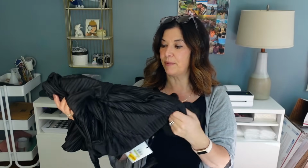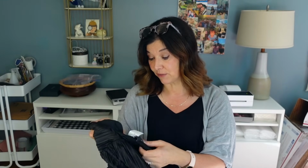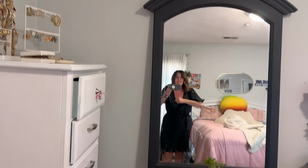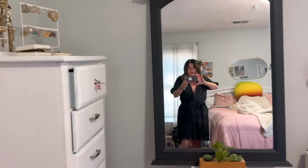Also, I picked up this black dress. I'm going to try this on, and if it doesn't fit me, I will sell it. This was $17.99 before the sale, which is definitely pricey. Okay, I almost forgot to try this on. I'm in Angie's room because she has a better mirror. It's not bad. It's a little loose up top here.